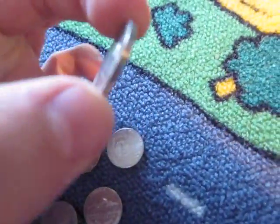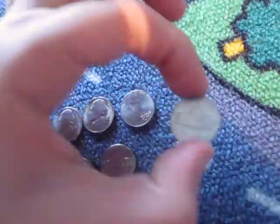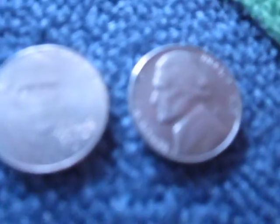And it has thicker edges than it should, almost. The camera's not really picking it up as well. But usually the thick edged ones and the ones that have some steps showing, of course this one's not really picking up too well, are most likely from proof or SMS sets from like the 70s or 60s or whatever.